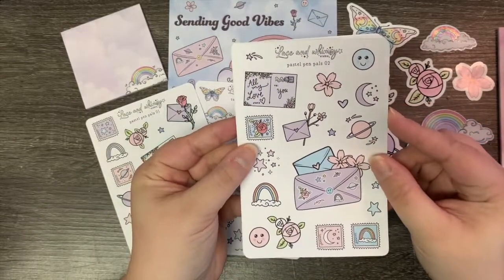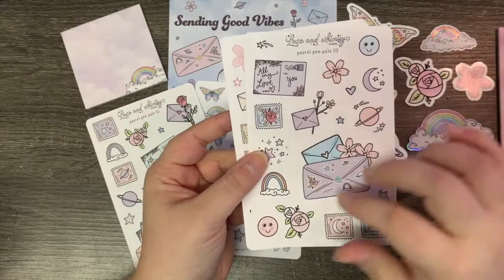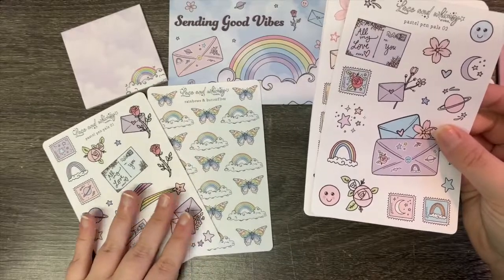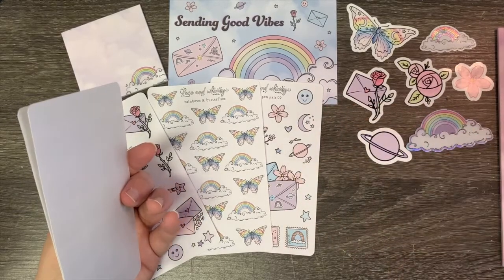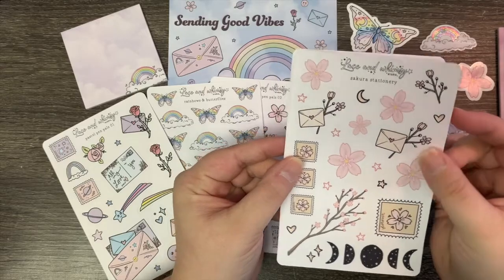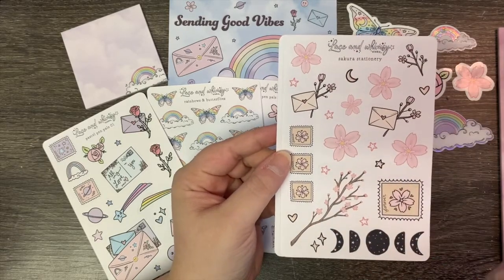This is Pastel Pen Pals #2. So we've still got very much a mail theme, and then some extra little deco stickers. But with everything going on right now, I think it's nice that she really thought about having something really nice and pretty. So we've got Sakura stationery.